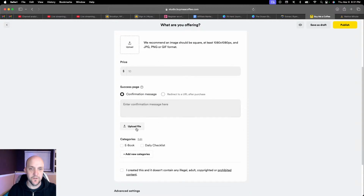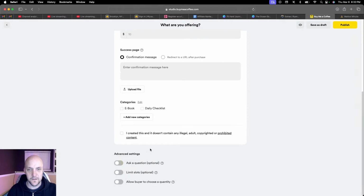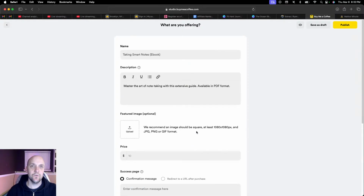If you want to upload the file, you could upload it right here. If you don't have a place to host the file, like a website or a blog, you could store it on the Buy Me a Coffee backend server. Which is really cool, especially if it's a small PDF, since those are typically pretty small in file size. So that's basically it. We talked about creating a digital product, and now this is how you actually publish it and make it live for someone to buy.